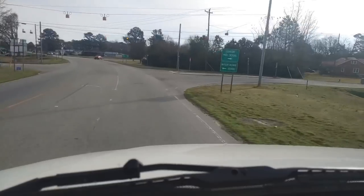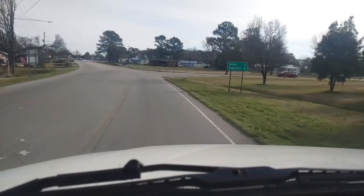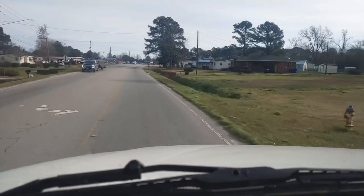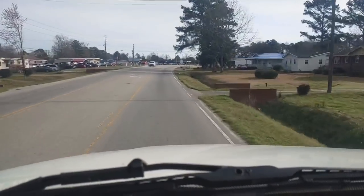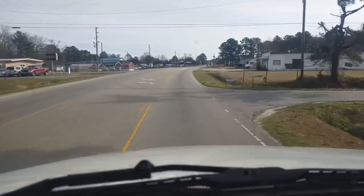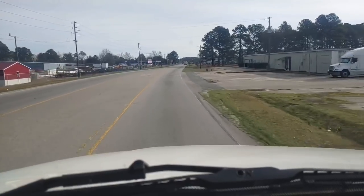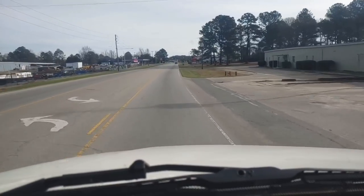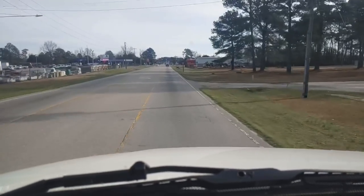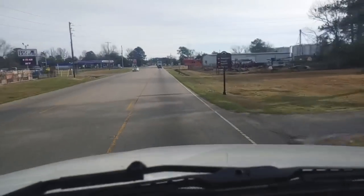Hey, for everybody that's been watching my videos for a while, if you ever heard me talk about how I used to work at a meat plant called Smithfield Packing, we're about to pass right by it. On my left right here, we got a big blue. On the right, if you just saw that truck sitting over there, sometimes I park my truck over there if I ever come up here to Clinton. This is actually my hometown, Clinton, North Carolina.